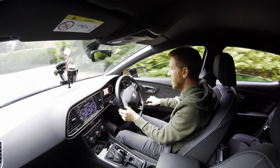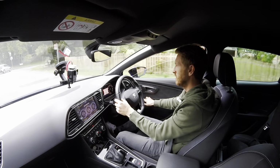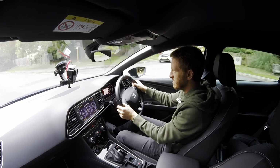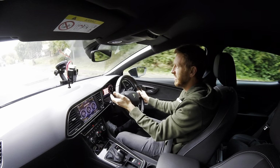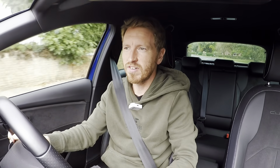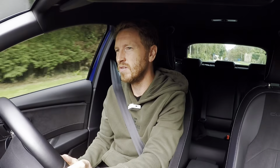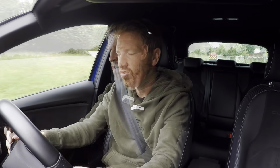And I am loving DSG life, guys. I'm loving paddles. I'm not missing manual at all. I feel like you can almost get just as much engagement using the paddles on this as opposed to a manual box. Granted, this will do things for you sometimes, like if you are in manual mode, it will kick down for you even if you don't want it to, so that's a bit annoying because the car does have enough torque to really pull it along, but it will just kick down and rev out annoyingly sometimes. But no, the paddles are great.